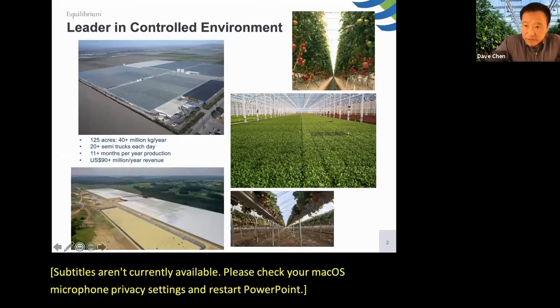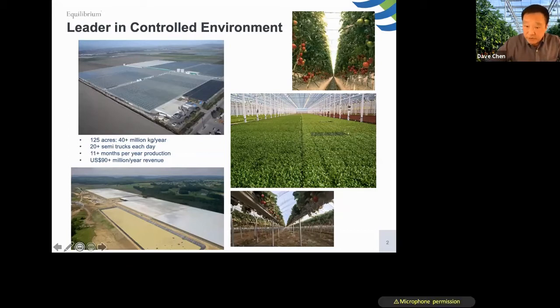Just to set the stage, this morning's conversation is about controlled environment agriculture. Oftentimes we associate that word with two models. One is the glass house, high-tech greenhouse, and the other one is the new generation of indoor farming, also known as vertical farms. And we'll be spending a little bit of time today really focusing on both of these.